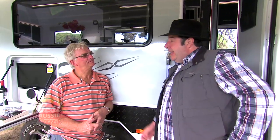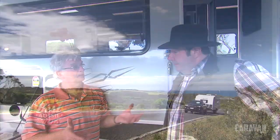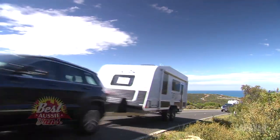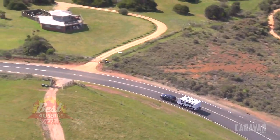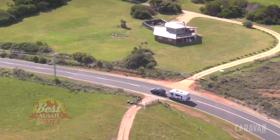So Mel, are we taking the Topaz off-road? More like rough road. Okay. Avida call this their Multi Terrain Caravan, which I think is a very good word. It covers a lot of rough road conditions, national parks and those sort of things throughout Australia, so people can travel on those roads with confidence, and the van is certainly built for that sort of travel.